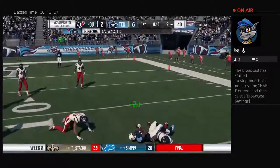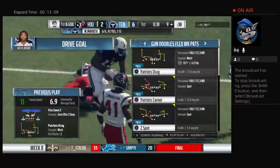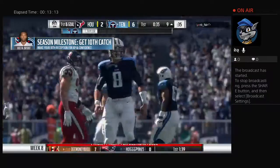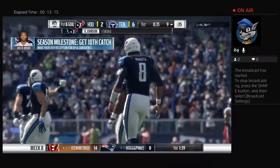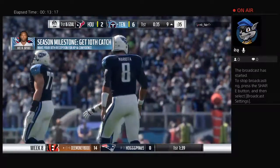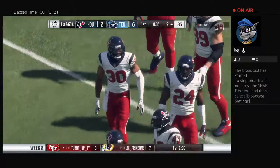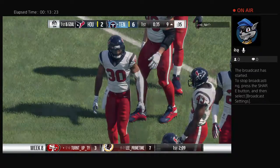And he gets it inside the 10 to the 9. It's a good gain of 11, sets him up 1st and goal. That looked like a pretty good route combination there because you've got to find a way to clear the guy running the drag, because when you do, you can just put the ball on him and then let him run. Yeah, he's got some space.